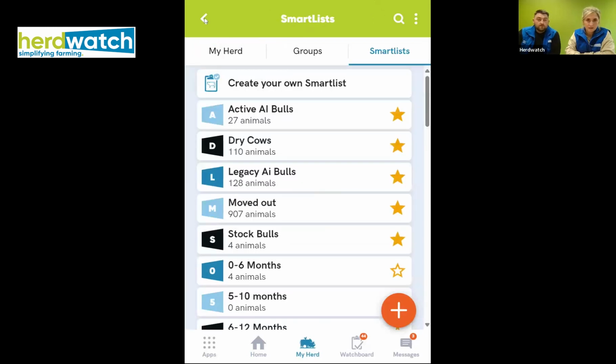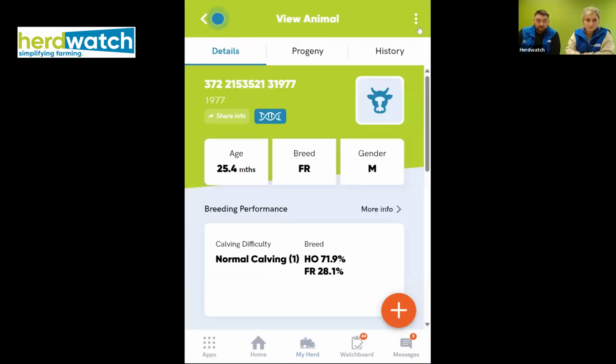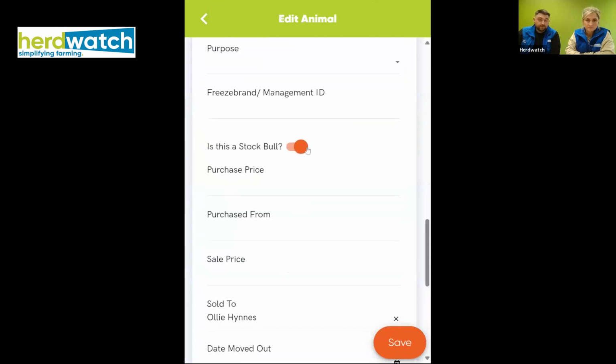Then if it's a stock bull that's currently in herd, you need to make sure that you have set him as a stock bull. So if you're in your stock bulls, click into the bull's profile, press the 3 dots in the top right hand corner and select edit. Scroll down and you'll see this little toggle here. Just make sure that that's turned on, and that bull then will be an option for breeding in the app.